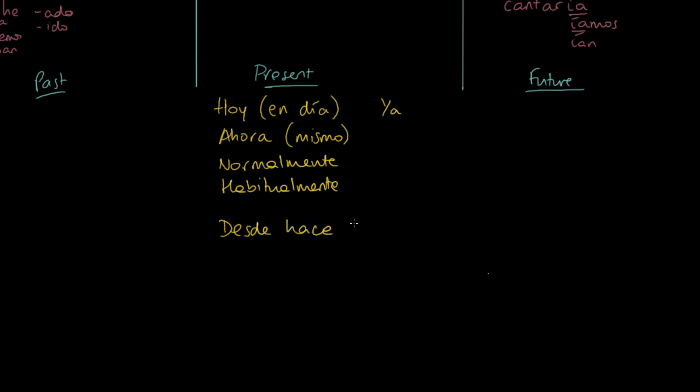I could also find the expression desde hace. So for example, desde hace 2 días, okay? Desde hace 2 días. No bebo agua desde hace 2 días. I haven't been drinking water for 2 days, okay? So this desde hace is the for, okay? No bebo agua desde hace 2 días with the present tense. So this is something that I'm doing or not doing right now.